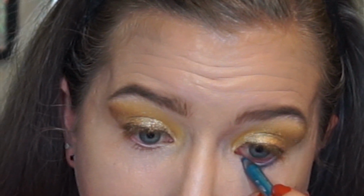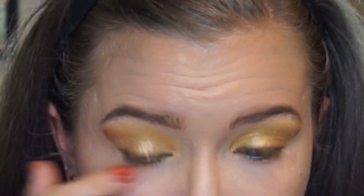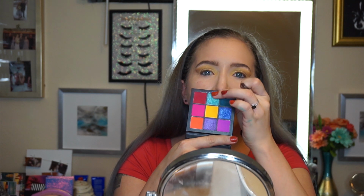Now I didn't put primer on the lower lash line, but I'll show you what I'm doing on the lower lash line anyway. I'm taking Urban Decay's Flipside, which is like a teal color, and putting that on the waterline. And then taking the Electric Obsessions from Huda Beauty and this turquoise shimmer on a pencil brush and running that along the lower lash line.